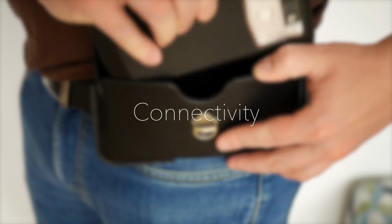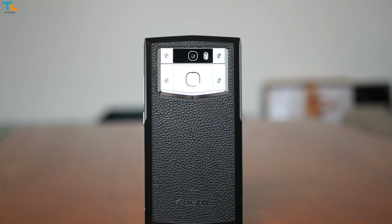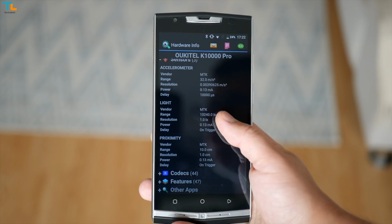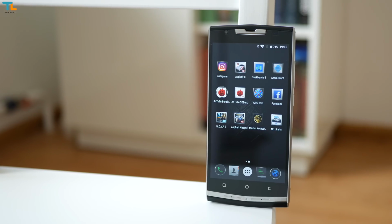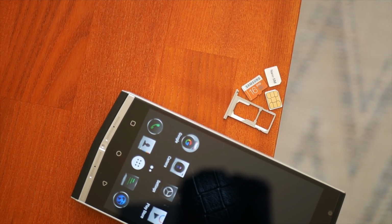As far as connectivity goes, I would rate the call quality above average and signal reception is good. Other connectivity options like Wi-Fi and Bluetooth work fine, and the GPS is pretty accurate for a budget device. The K10000 Pro has only 3 sensors: accelerometer, light, and proximity. Unfortunately, there is no gyroscope, so if you love using VR headsets, this phone may not be for you.